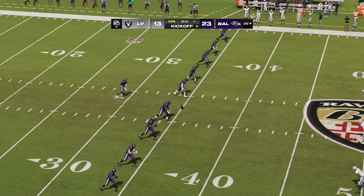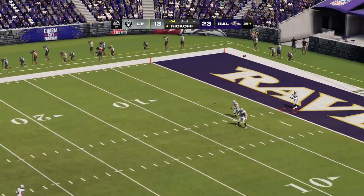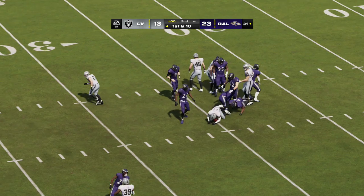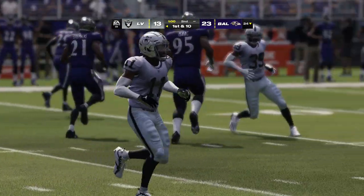Tucker now to kick it away following the touchdown. For the returner, Trey Tucker, going to bring this one out. And he'll be stopped right around where he would have been had he gone down to a knee, maybe a yard shy of there at the 24.